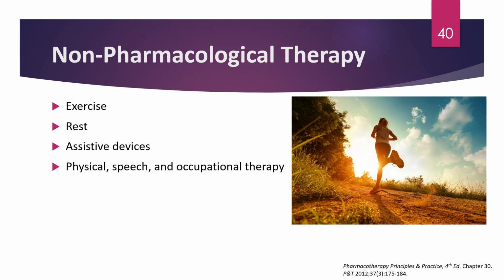Physical, speech, and occupational therapy are always important. So we want to evaluate the physical and speech needs of the patient, but also occupational therapy. What will the patient need in regards to some of the non-pharmacologic needs? Does the patient need ergonomic chairs to feel more comfortable? Do they need an arrangement such that they're not climbing upstairs to go to a bedroom? Those are things that may need to be considered, and there might need to be solutions worked out for a patient.